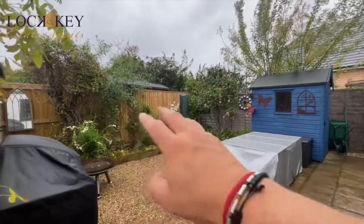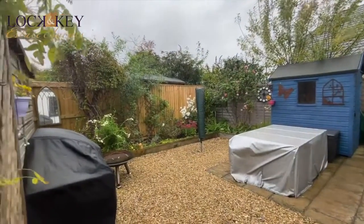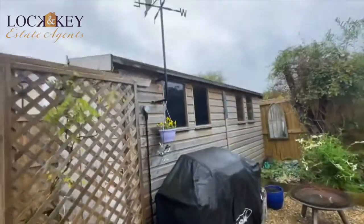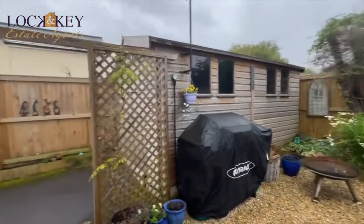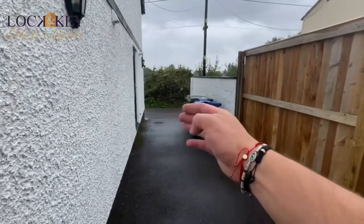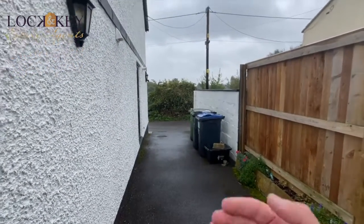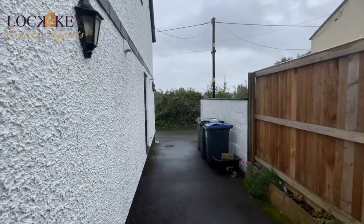Again, like I said, it's all private. There's a house to the side there that you can't see. Shed there, and there's also another shed here. Now this shed has got some power in it, so it's quite useful. And then just along the side, guys, you've got some timber fencing there. That just gives you access. It's not wide enough for a car. You could just about get your cars up here, but then it's not really wide enough to open. It's more of a side access for you.